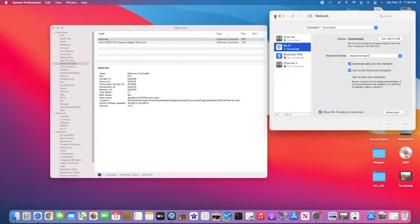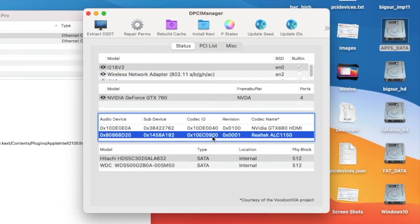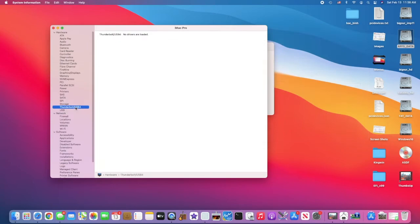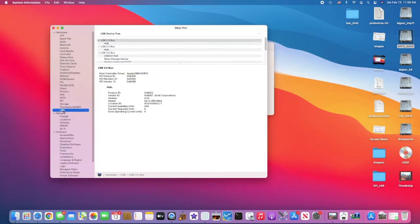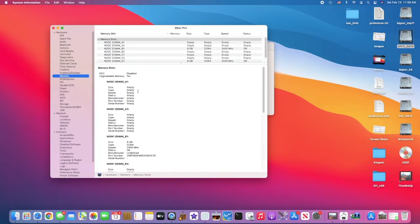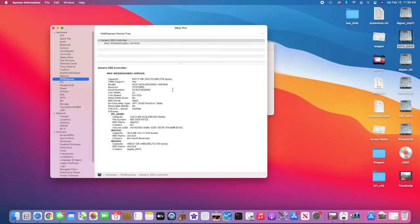The sound on this one is the ALC 1150, and I use Layout ID 5, and it works perfectly. This one has Thunderbolt, but I did not install it. USB works perfectly with USB 3.0. Printers work, and memory on this one I have 16 gig. There's no card reader, but I use an external one, and they work perfectly too, the NVMe Express.